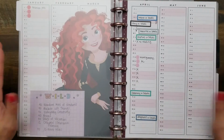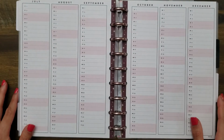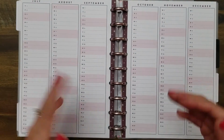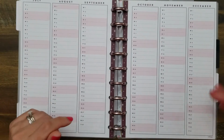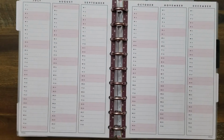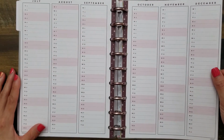All right, and so that's my setup. I do have the pages here through December, and that's what I'll probably just continue doing. If I need to add in pages, I'll probably do that. But I'm thinking this will work just to track some of these high level things that I might not necessarily note somewhere else. I'm going to put it in here just to track what my 40th year looks like.